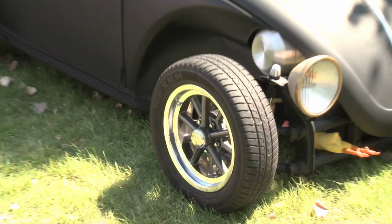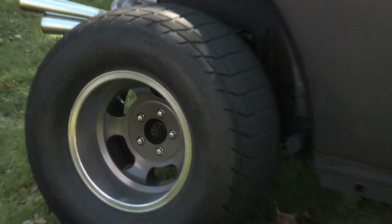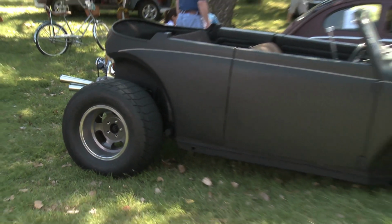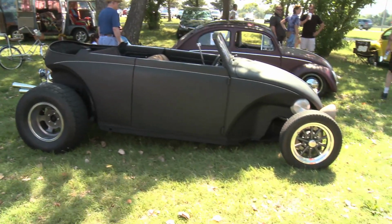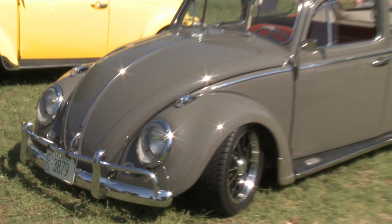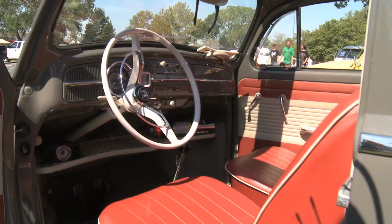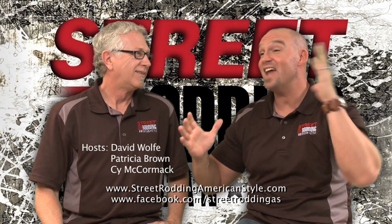What did you find? So, all right, I found Rod's VW. Yeah, it's a Volkswagen, man. He has chopped this thing up and completely turned it into his own personality and creation. I found Ed's ragtop bug. It is so clean from top to bottom, inside and out. You could eat off of that sucker. Dude, I am so pumped. I just can't wait till next week's show.